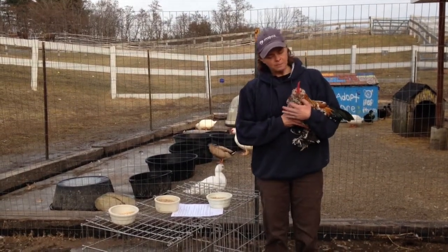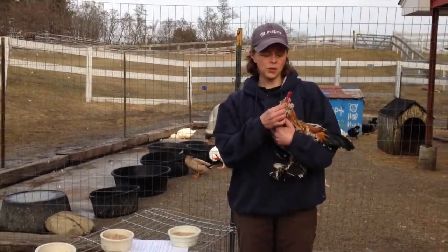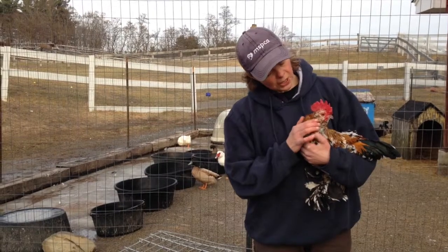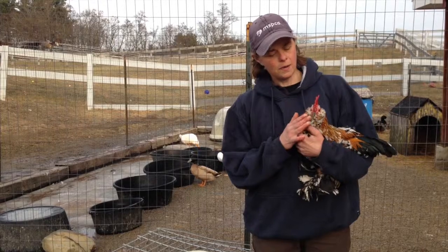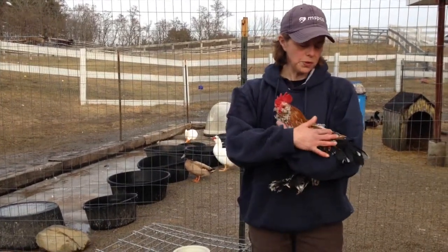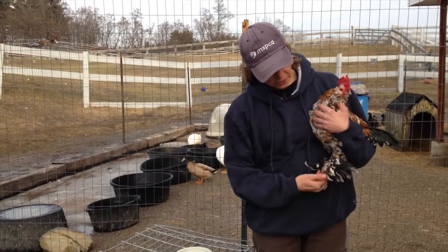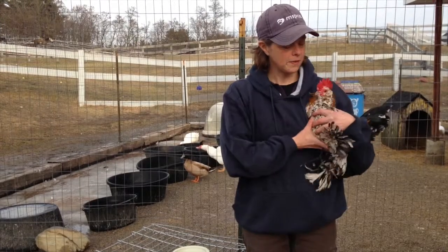So when you see a bird, you want to look at the comb and the wattles. You want to make sure that these are bright red. You want to check their nostrils. You want to make sure they're clean and not runny. You want to check their eyes. Are they bright? Are they clear? Or are they half closed or runny? Also, you want to look at the feathers. You want to make sure that they're smooth to the body and shiny. Also, you want to check the feet, which is going to be difficult on Guy here because he's got so many feathers. But they have scales on their feet, and you want to make sure those scales are laying flat.